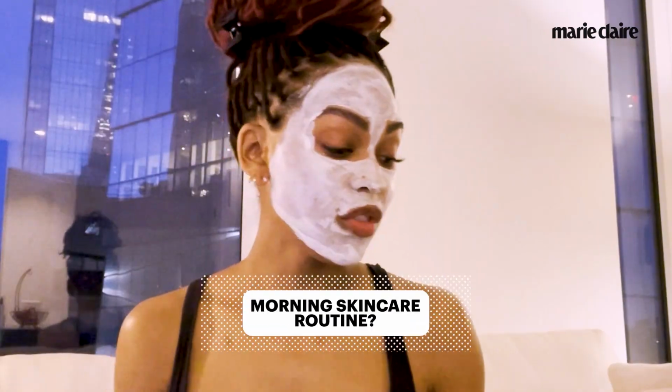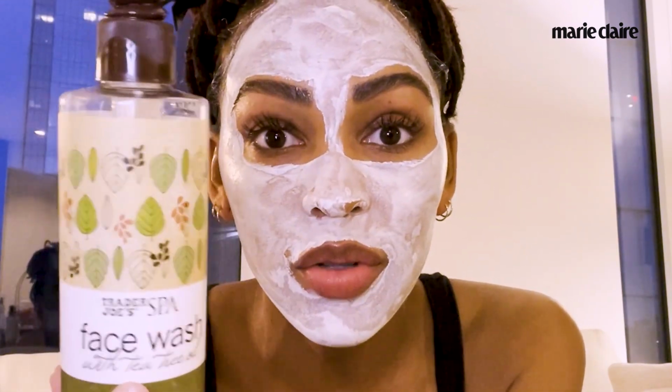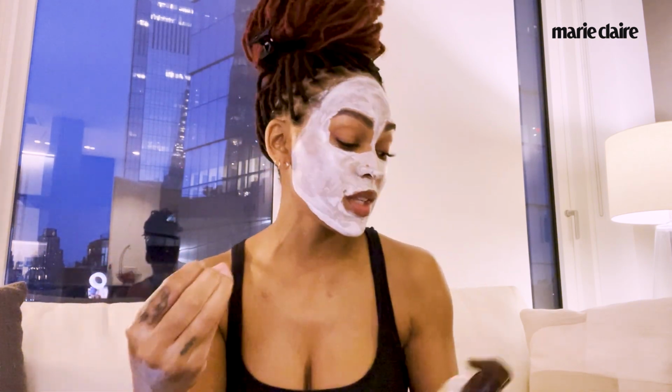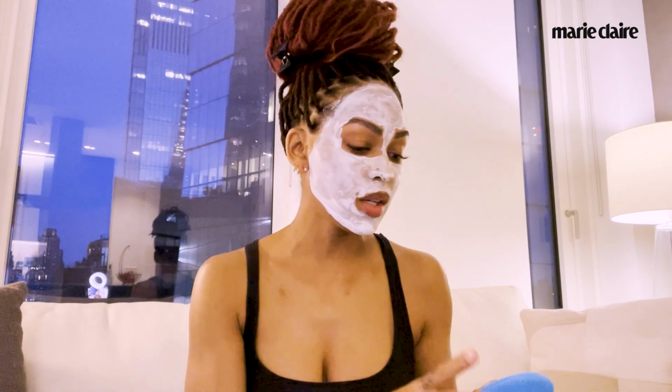So for my morning routine, I use this face wash with tea tree oil. It's from Trader Joe's. It's incredible because it's antibacterial, so it really cleans your skin out. It stops me from breaking out, which is amazing. And every time I use it, I just feel refreshed and clean, and I'm kind of obsessed with it. While I'm washing my face, I will use this Style Craft rubber brush because then I can kind of really get in the pores. And I don't press too hard. You know, I treat my skin very delicate and try to protect it.